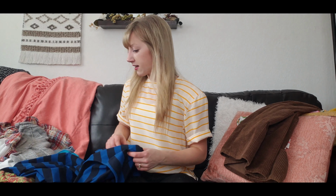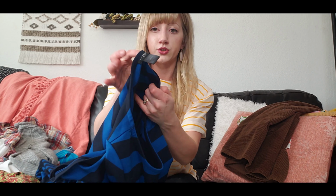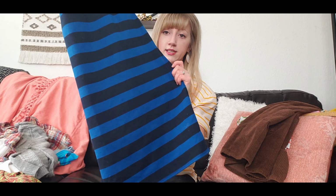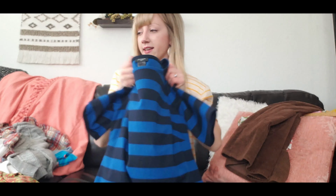And this next item is just a kind of basic Ann Taylor Factory dress, and it's a striped navy and lighter blue color, and I just thought it was a really great piece that would be good for someone at the office. You could probably even dress it up with maybe a blazer, so I thought that would be a really good piece to add to my closet.